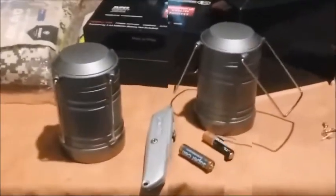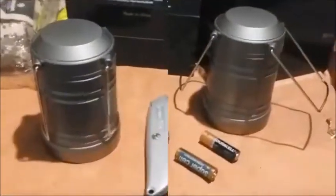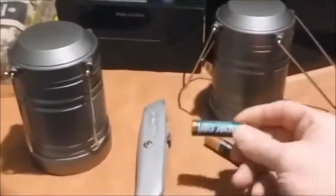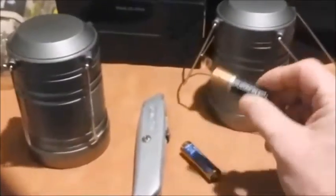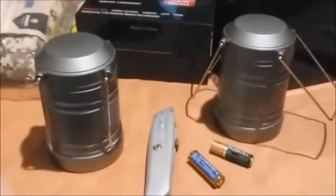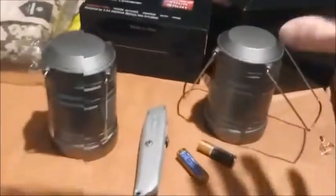So that's a little gimmick that they do when they try to sell you something that has batteries. It's bright on the commercial, but when you buy it and the little supercell battery's dead, you put your Duracell in and that's it. It's not bright, it looks bad. You wasted your money on that thing. But still, it's a good item.